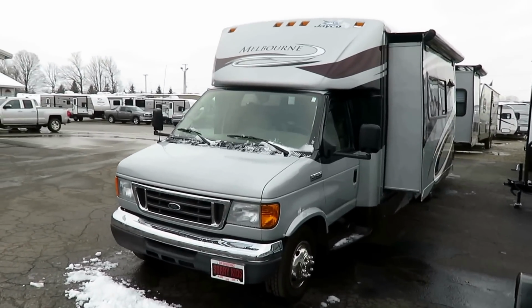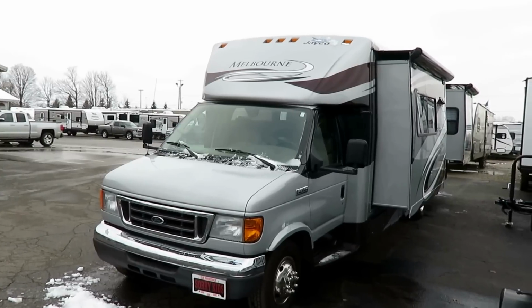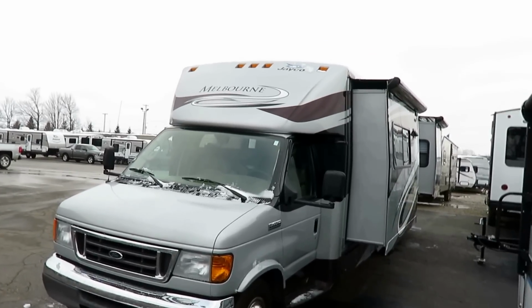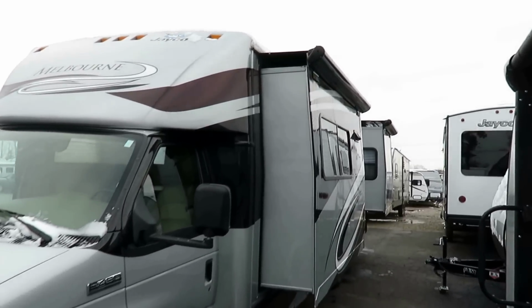They liked RVing. They liked going out. They liked the freedom that a motorhome offered them, and they decided we could definitely do some more of this. So they swapped this 29-foot Jayco here out for a big, like 40-foot plus Phaeton that we had here, and they're on the road and having a good time.